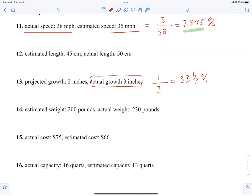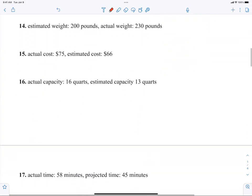No, we're just going right around the room, all right? 15, go. 75 minus 66. Right? And it'll be 9 over 75. That's right. And what's 9 over 75? Do it on your calculator, then move the decimal over. 1.2. How many places do you move the decimal? So it's 12 point what? Was it exactly 12%? Okay. Thank you, sir. Exactly 12%.